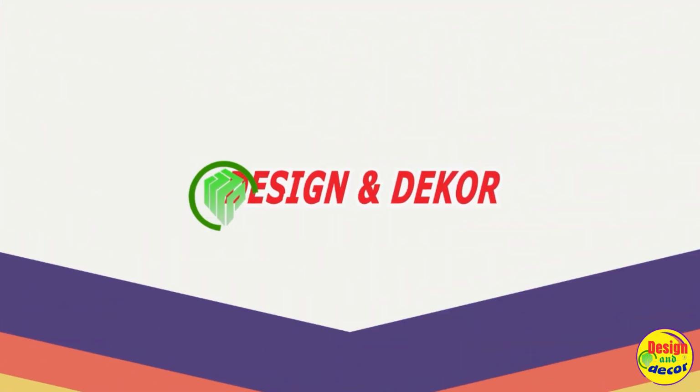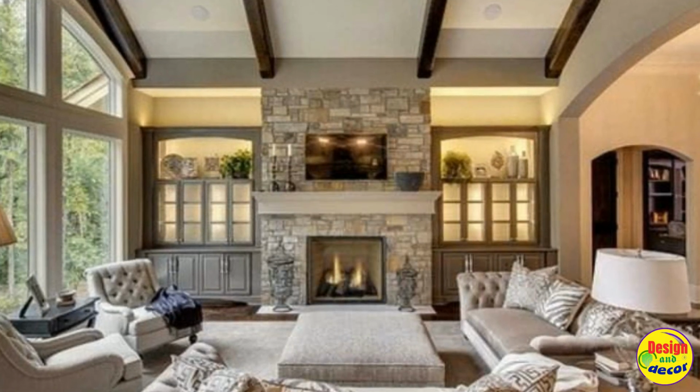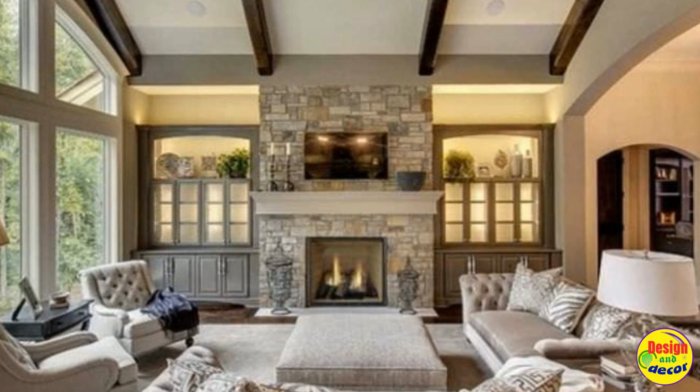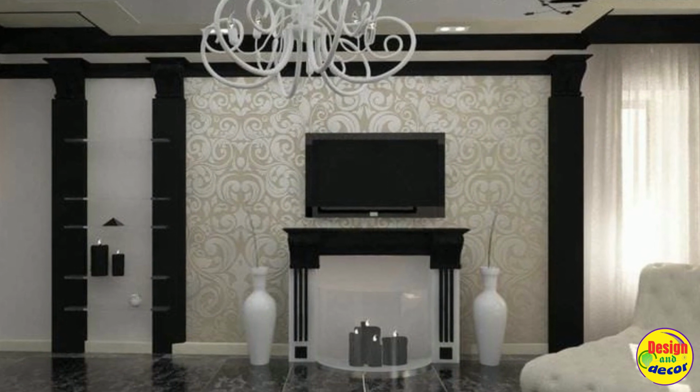Hall design in a private house. Attention to every detail. The design of the hall in a private house deserves special attention. In this place they will meet guests, arrange gatherings with the whole family and so on. It is important to make the room cozy, corresponding to the taste and mood of the owners.